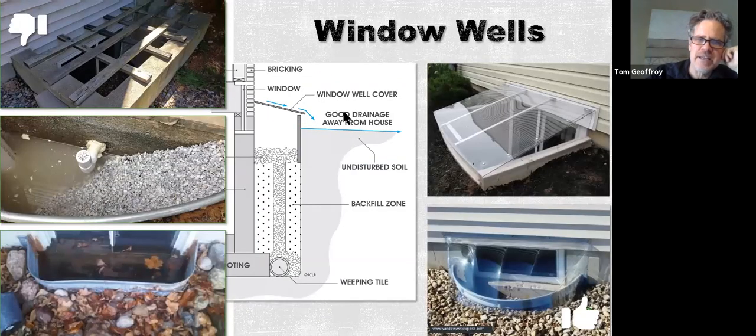So window wells are another key area where moisture can enter. In the winter, it can fill with snow and it can leak in and come through the glass or through the window surround. In the summer, it can fill up if it doesn't drain properly. A lot of window wells don't have the proper gravel in them. And you can see here in the middle picture, the gravel is situated such that the water is going to flow down the middle. And there may be a weeping tile system installed at the base of the window well. It's not required to have that weeping tile, but it is an add-on that can be helpful in those situations where the regular drainage doesn't work.